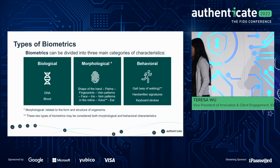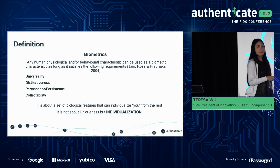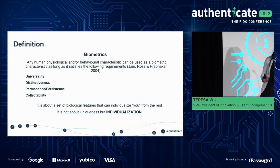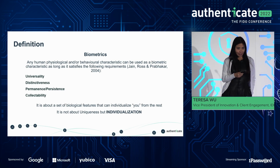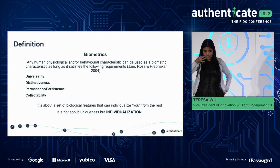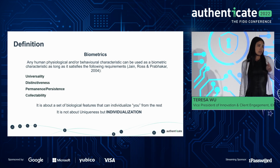Ultimately, there's a golden definition that I always go back to, because not all biometrics are equal. What makes them so? How do you delineate what is a better biometric over another? Dr. Anil Jain wrote a very good paper back in 2004 defining biometrics. Biometrics need to have four major characteristics. You need to be universal, meaning everybody needs to have it, or in the animal kingdom, every member of the species needs to have it. You need to be distinctive. And you need certain persistence and permanence.